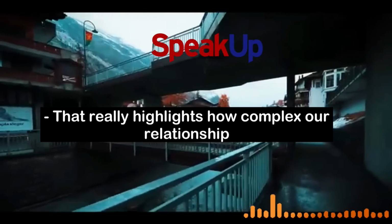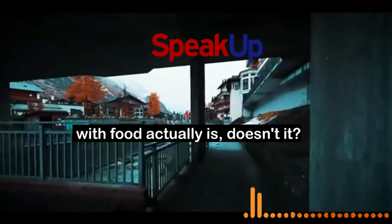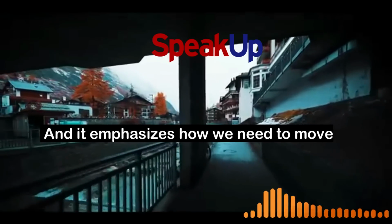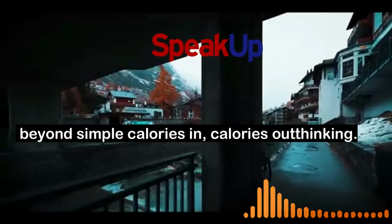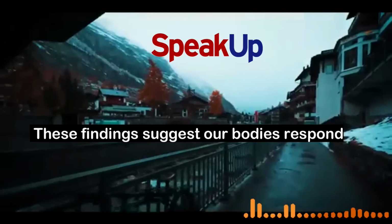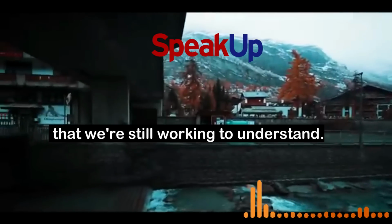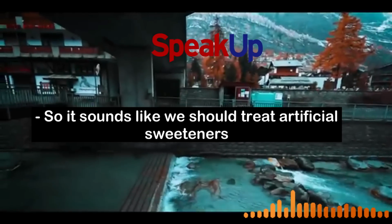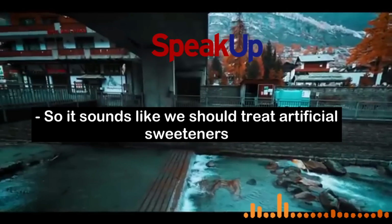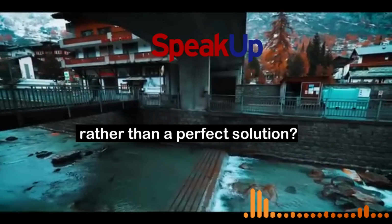That really highlights how complex our relationship with food actually is, doesn't it? Absolutely right. And it emphasizes how we need to move beyond simple calories in, calories out thinking. These findings suggest our bodies respond to complex chemical signals and neural pathways that we're still working to understand. So it sounds like we should treat artificial sweeteners as just one tool among many, rather than a perfect solution?